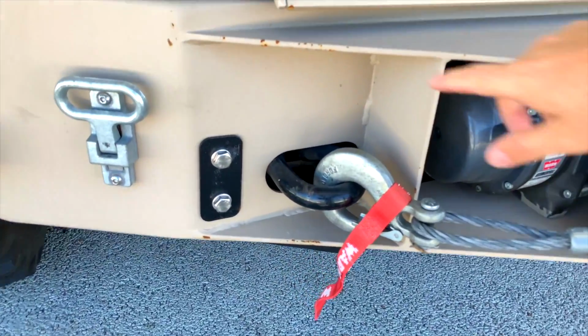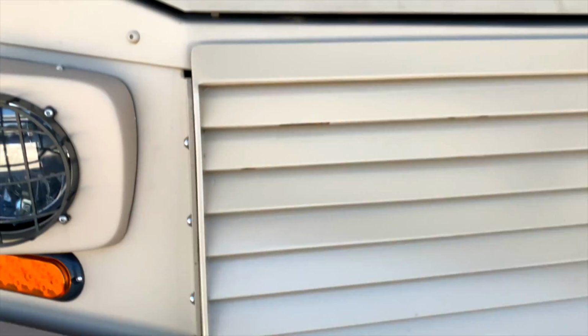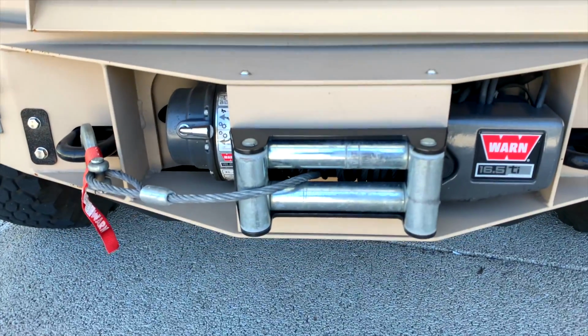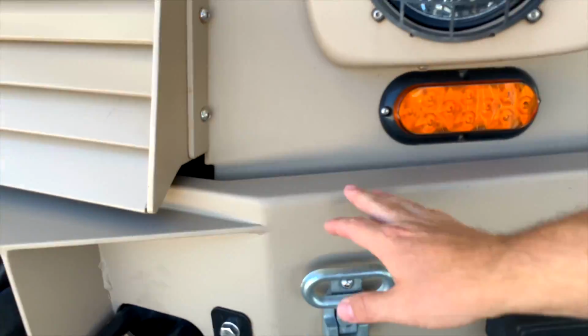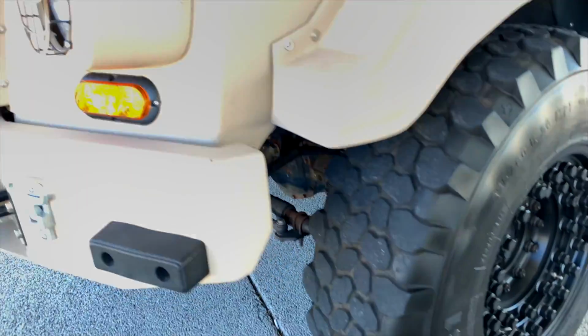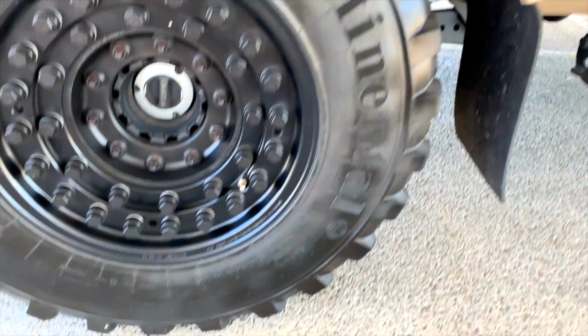You know, you got a couple little spots where you could touch up some things, but who gives a shit? On something like this, it looks like you actually use it. Got the winch, you got the steps. These are special tires too. They get run flats.